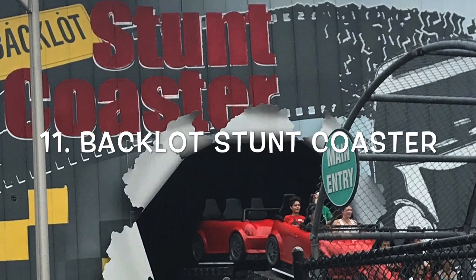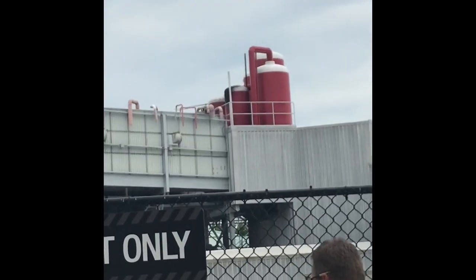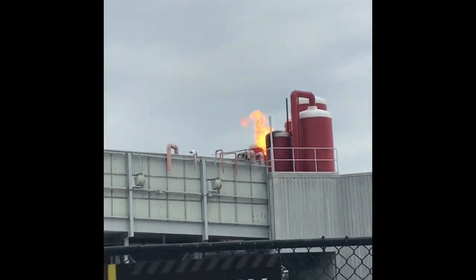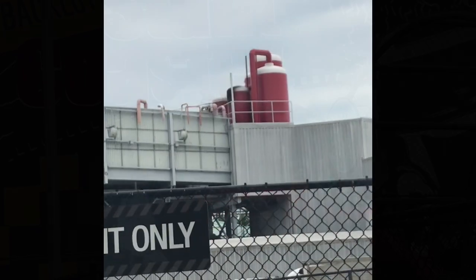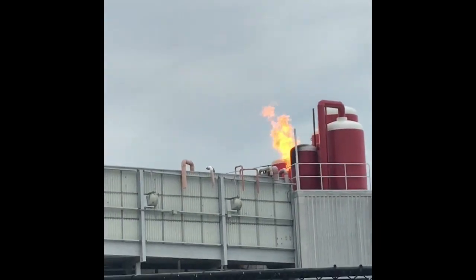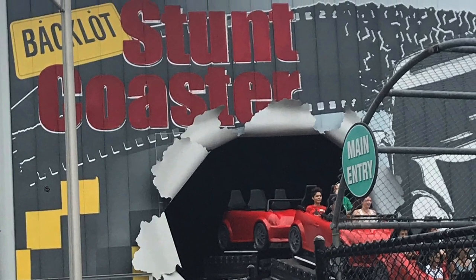Speaking of better ones, let's get over to Backlot Stunt Coaster for number 11. Now this is just a nice little shoot-off family coaster. I think it's pretty fun, but I just like some of the others better. But it's fun. The scenery though is amazing, absolutely incredible. I love it. And there's that fire into the second shoot-off, which goes inside, and then you go out and through the sign, I guess you could call it that, the logo. Yeah, I think it's just pretty cool, but there's better ones.